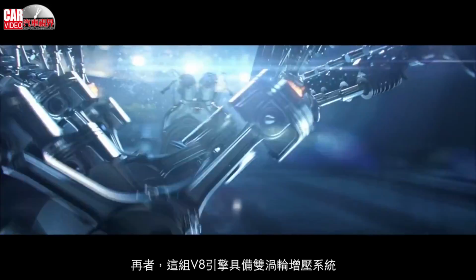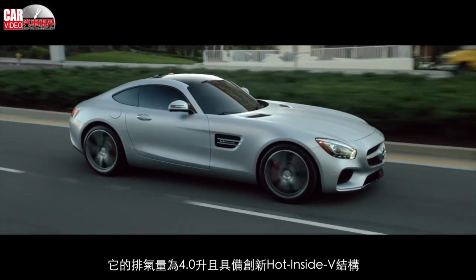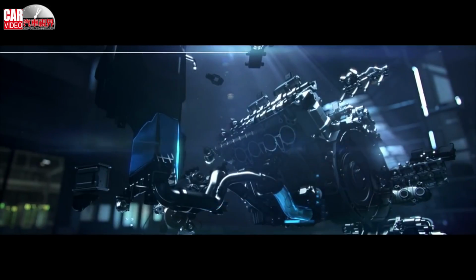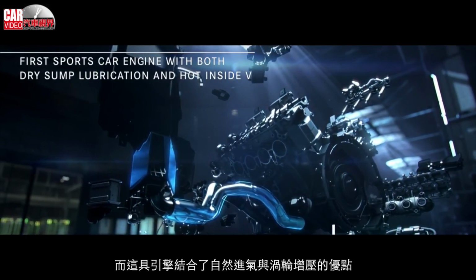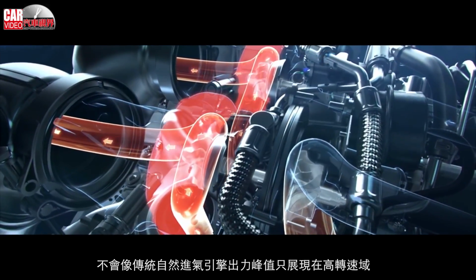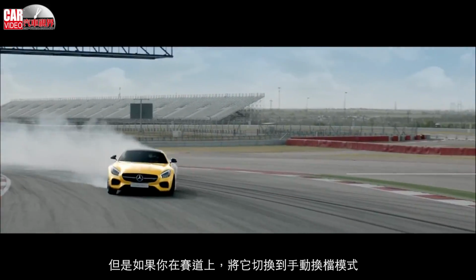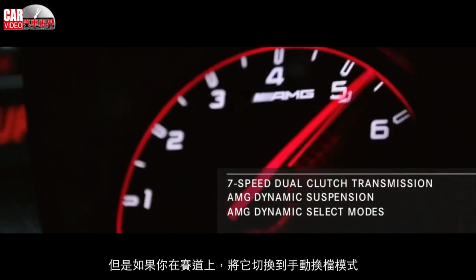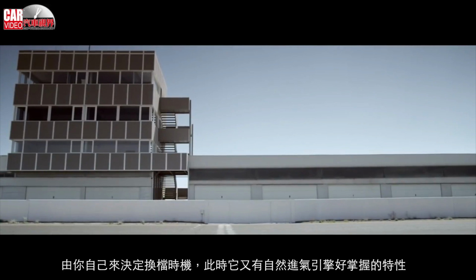It's a turbocharged V8. It's a new 4-liter V8, hot inside V, and with that turbocharged engine you don't miss the naturally aspirated engine anymore, because the power output is linear, and we handle the torque output as well. So the car fits on a racetrack. If you put the car in manual mode and you shift up by yourself, it feels like a naturally aspirated engine. You always have a linear power output, so this gives you precision on a racetrack.